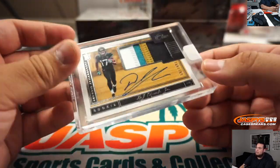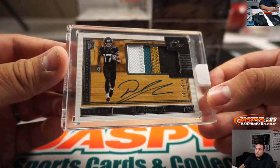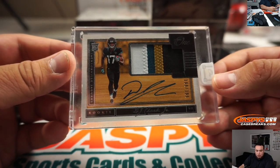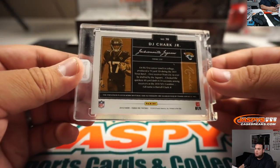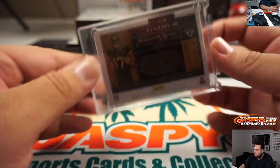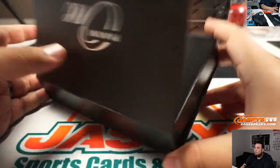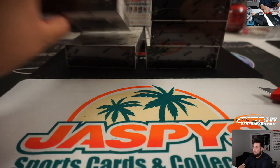Wow, nice patch. That's DJ Chark Jr. for the Jaguars. It's a 1, 2, 3, 4 color patch. Jacksonville Jaguars going to Jordan Miller. There you go. That's nice. Next one.